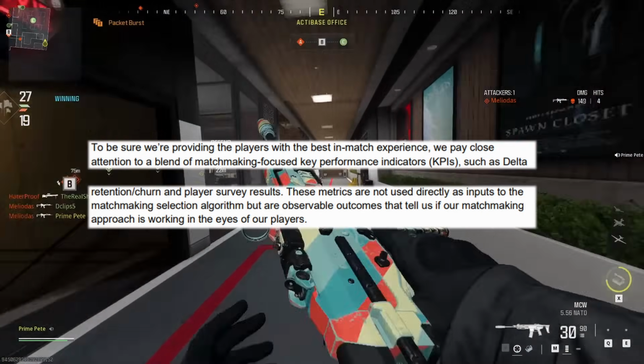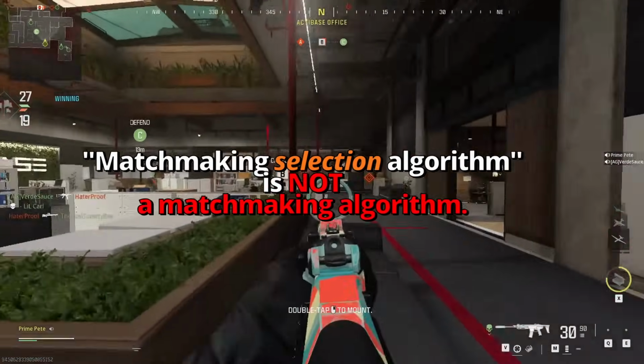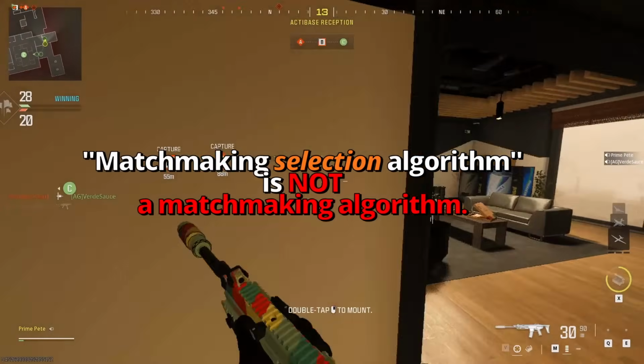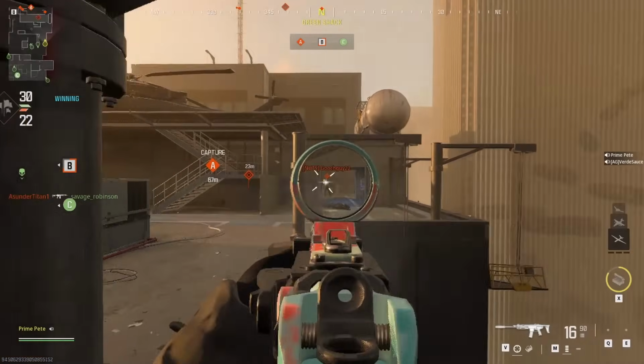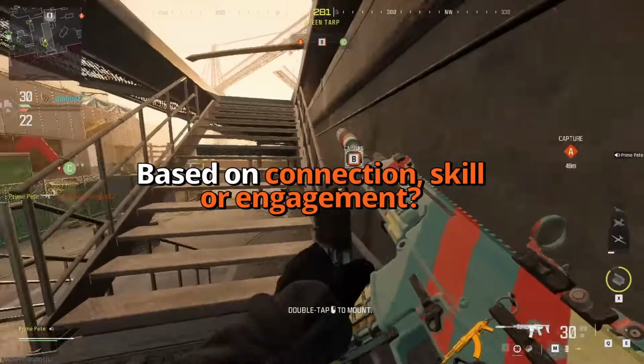Well, let's consider the fact that whatever a matchmaking selection algorithm is, it's different from the actual matchmaking algorithm that places you into your matches. It's an algorithm that describes what type of matchmaking you experience, hence it being called matchmaking selection. It's selecting your matchmaking experience. Is it going to be mostly based on connection, skill, engagement?